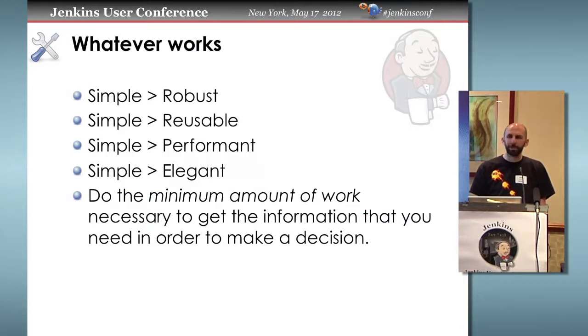If you have the data you need, then you have the data you need, and move on. In my experience, having tried to reuse some of these scripts, there are not a whole lot of cases where I wind up needing exactly the same data again. It's always a slightly different spin.